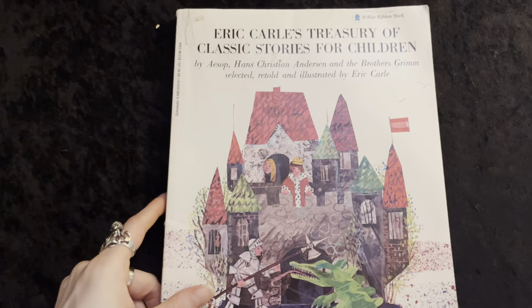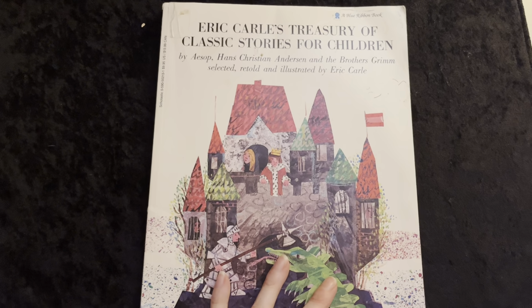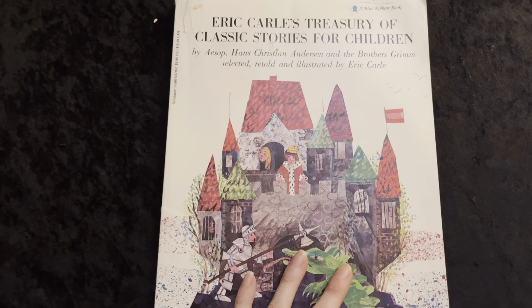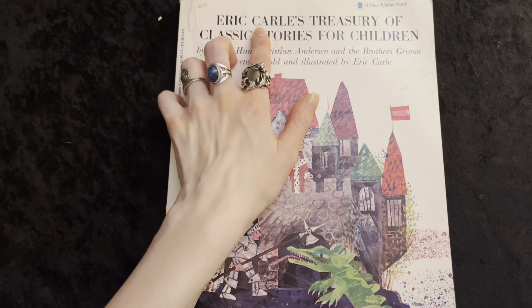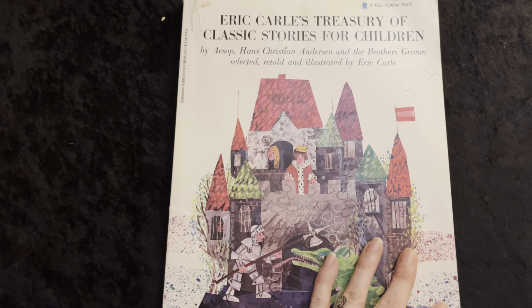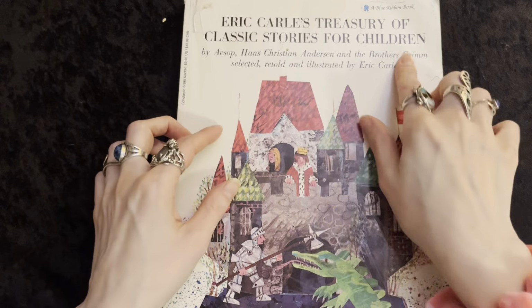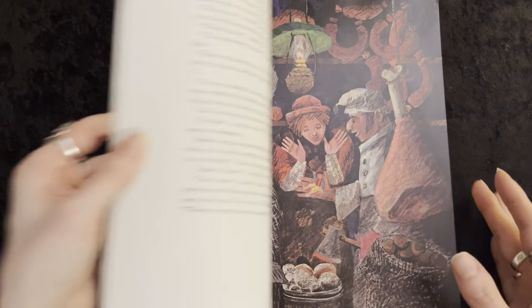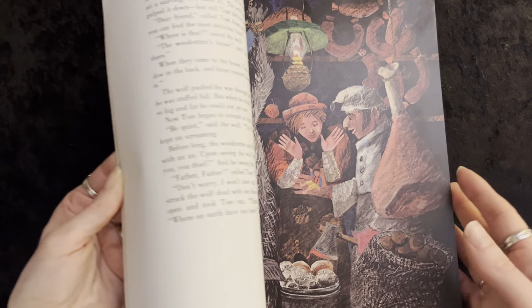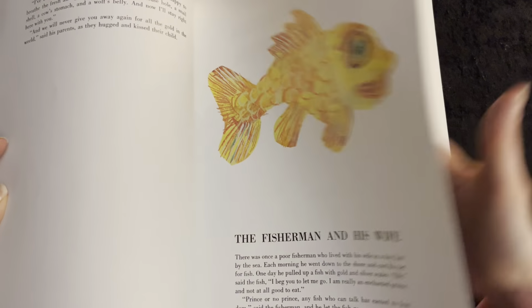Okay, this book here, we haven't even really read through this one very much because we just have so many books in the house. I really wanted this. I love Eric Carle, and I had never heard of this one. It's a treasury of classic stories, Hans Christian Andersen, Brothers Grimm and all that, and it's just beautifully done up by Eric Carle. This is fabulous.